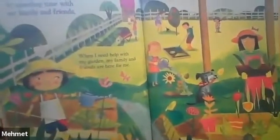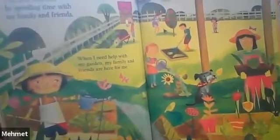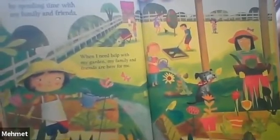Look at that, she has help with her garden. It's always fun to do with people around you, especially your family and friends.